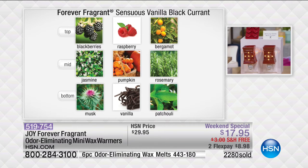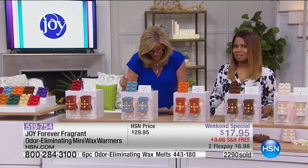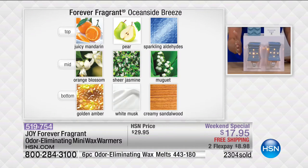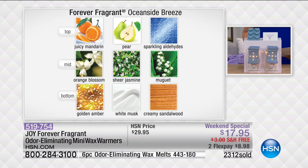Okay. Oceanside Breeze in the blue just smells like you're sitting by the ocean. Top notes of juicy mandarin, pear, green notes, bottom notes of orange blossom, sheer jasmine. And that blue is pretty. That's a really beautiful blue. Gorgeous. And a bottom note in white musk and powdery notes. That is your beautiful Oceanside Breeze.